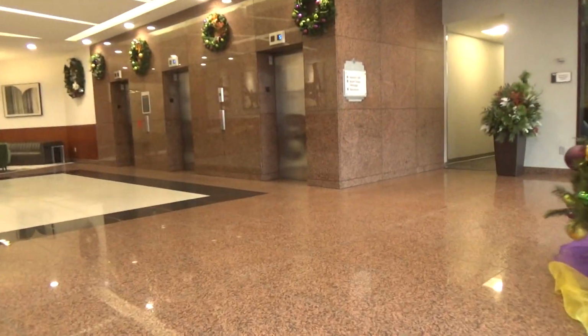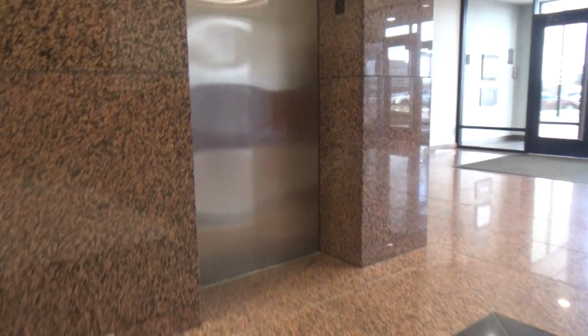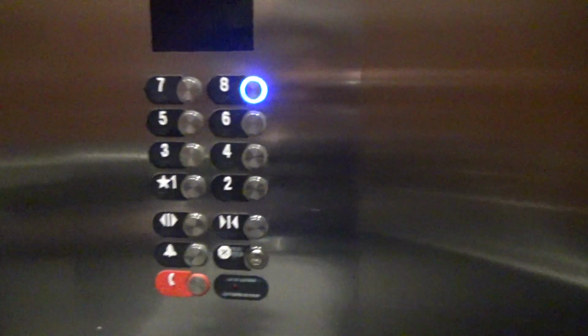Yep. Same old crap here, see? That's a service elevator thing on the right. See, Otis. And they've been on it too. Probably used to be series 1 and bottom and 4-1 here too.